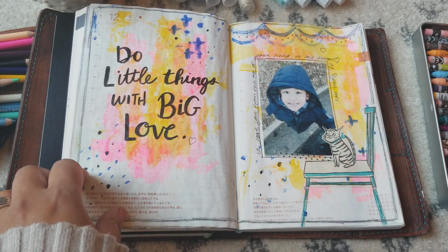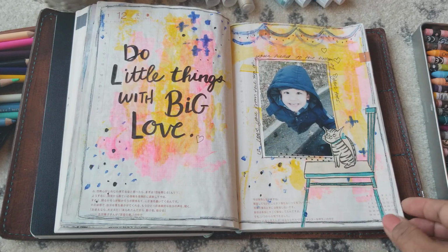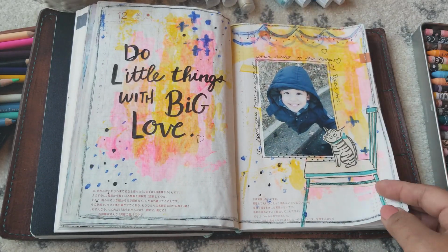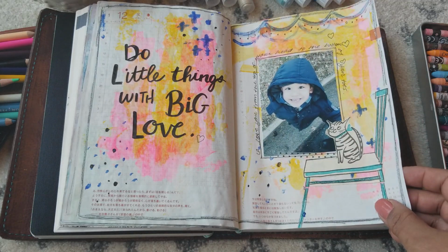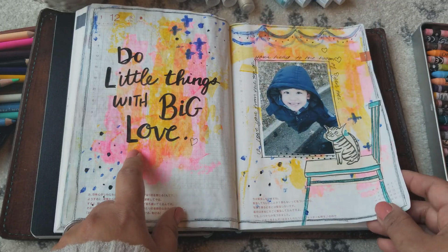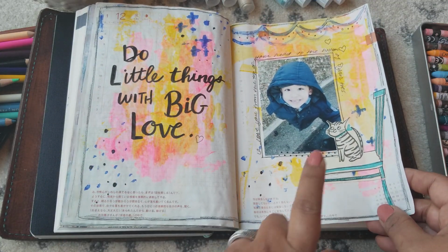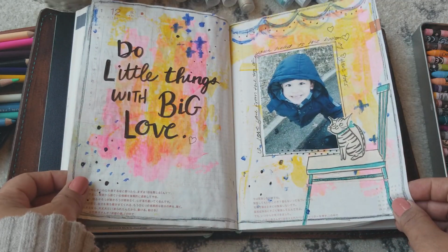And then it was the weekend again, and I had this photo I took this week of my son and I. We were holding hands and waiting outside for our car to be washed. And I just love this picture so much. So I combined it with this quote that I love. And this is ephemera from a children's book. And I think it turned out pretty good.